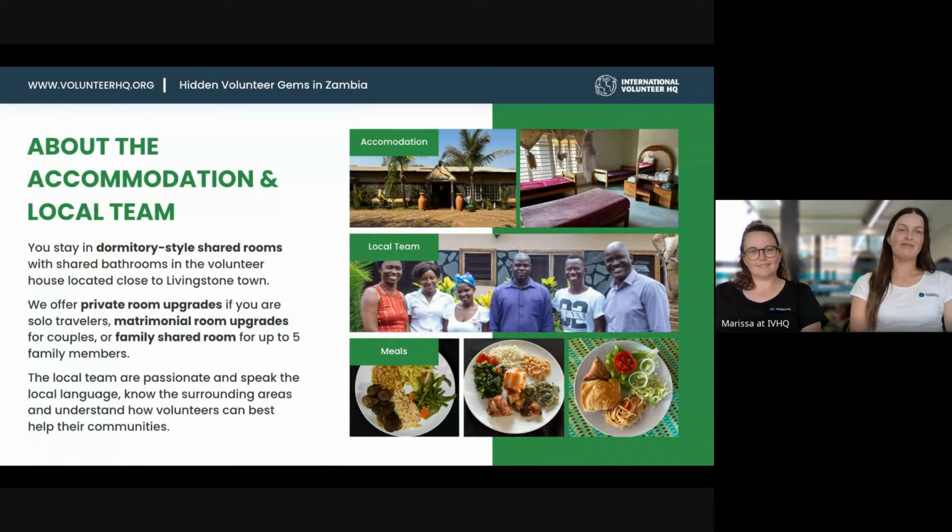So there we have the local team there in the middle. So as I said, they're very hands-on, very supportive. Great if you're a first-time traveller or a solo traveller, because they're based right there in the accommodation. They have their office there, so they're always there if volunteers need anything at all. You'll be based in a volunteer house, as you can see there, top left photo, and the typical style is shared rooms, so like a dormitory style volunteer house, but they do also offer private room upgrades if you prefer to have that privacy.